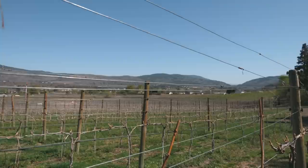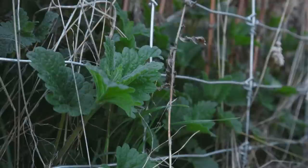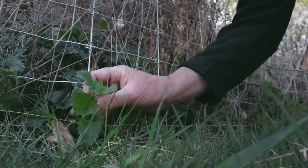You know, Paul, it's great that I can get you up into the hills and we can check out the wildflowers. So I'm walking along the fence line and I see this guy. I bet you know what that is. Not precisely. It looks like it's from the balm family.